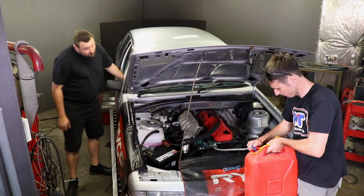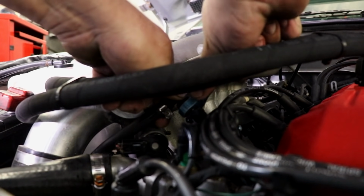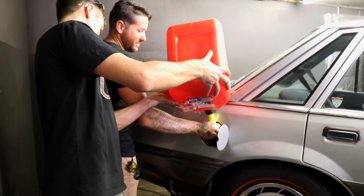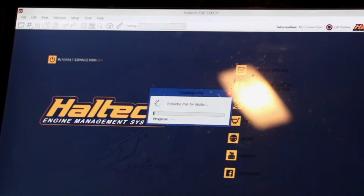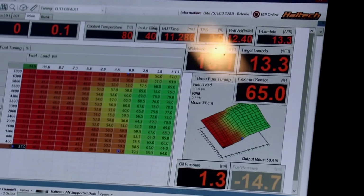The 98 octane fuel is drained from the tank by removing the feed line from the rail and pumping it into a jerry can with the car's fuel pump. 40 litres of E85 is added into the tank and Scott fires up the Haltech ESP software. The ethanol content is now sitting at 65%, which is perfectly fine for a flex fuel tune.